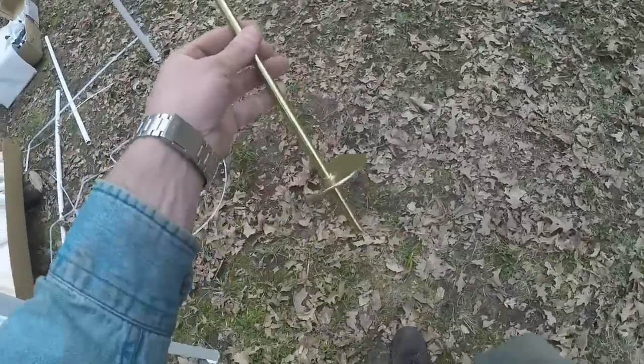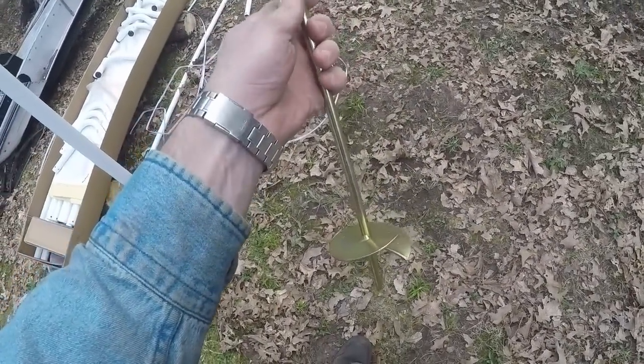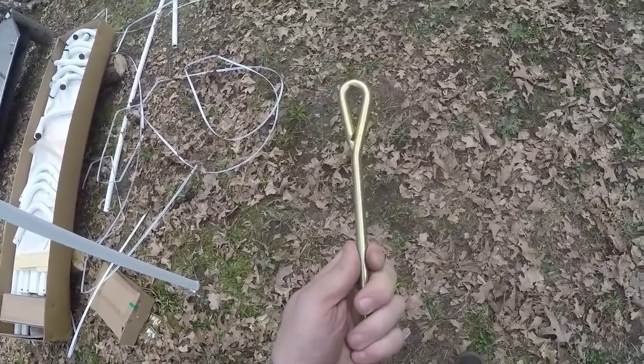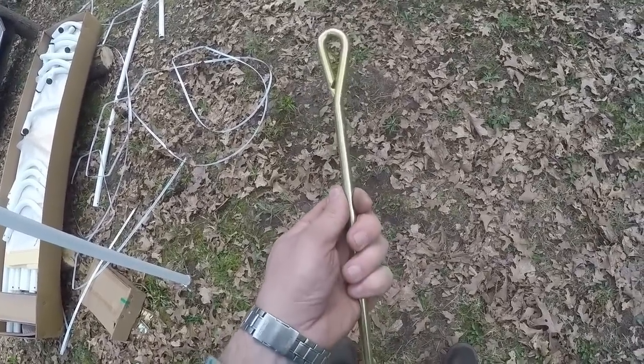So I would say that the anchor quality is a little bit higher for the Harbor Freight shed versus the Shelterlogic, only because they actually weld the end of the eye together. Probably not necessary in this case, but a nice touch and gives you some added security that that eye isn't going to open up on you.